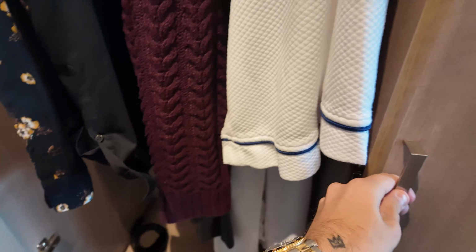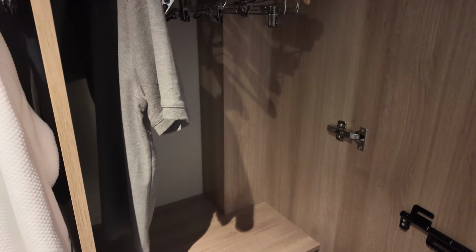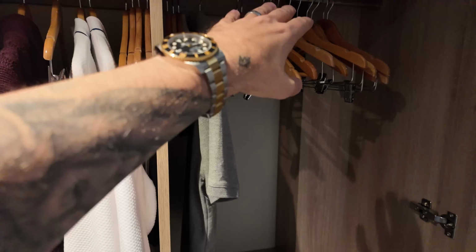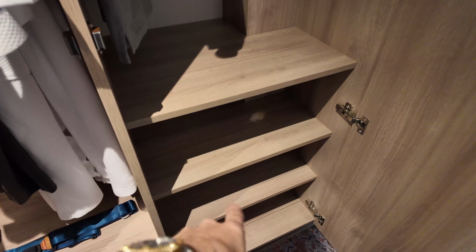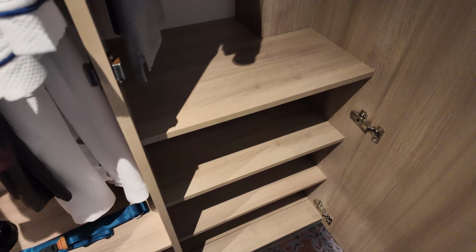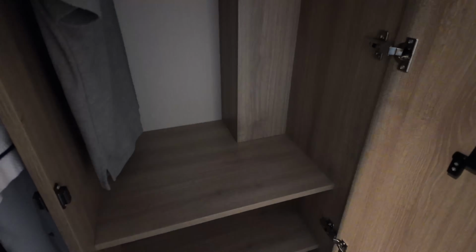And the other side is a little bit different. It is more for shirts. As you can see here, it only goes to a certain length, but it gives you plenty of space to put like folded clothes or shoes, etc. down there. The one thing I didn't mention yet, let me close these doors.